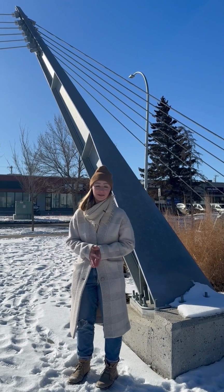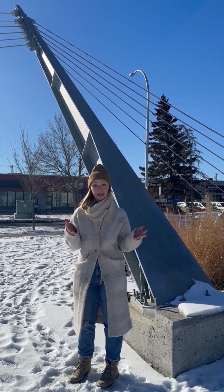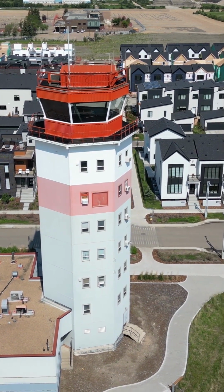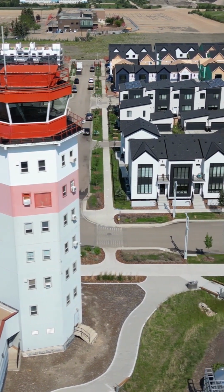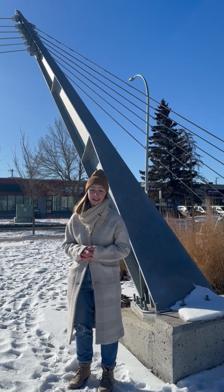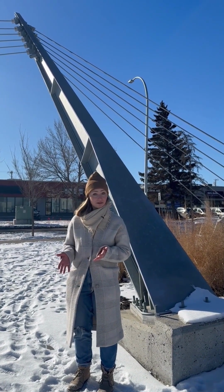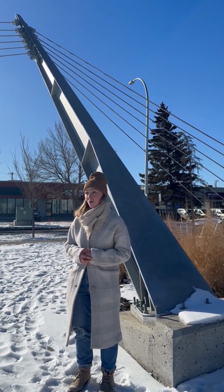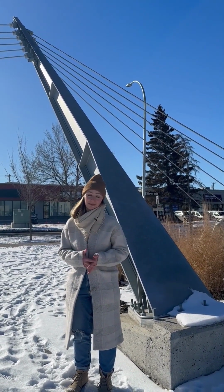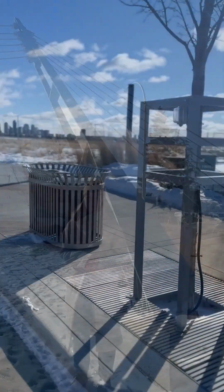So back in 2010, Council made the bold decision to approve the Blatchford redevelopment project. Sustainability is incorporated all throughout the Blatchford community, through early stages of land development, all the way through to the operation of the homes. Municipalities and cities contribute a significant amount of greenhouse gases into the atmosphere, and so we need to take steps to reduce the amount of greenhouse gases and also improve sustainability and energy efficiency in our communities.